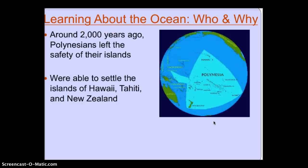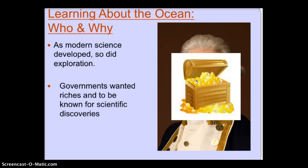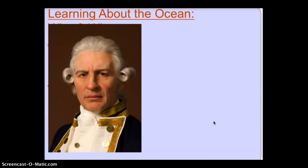Then also you probably know about the Polynesians. About 2,000 years ago, they started looking for trade routes, and eventually that's why people came to settle along islands such as Hawaii, Tahiti, and New Zealand. As time went on, more modern science developed, and so trading routes became larger, and governments wanted to become rich, and they wanted to be known for their scientific discoveries, so we explored more.